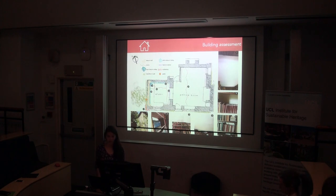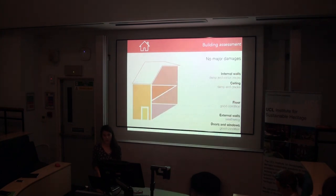So there was a problem that happened 2 years ago in the upper floor where the toilet is, and as you can see in picture number three, there's a very big stain of damp, and all of that part of the wall is very humid, so most of the books in that section are damaged by mold. So overall there were no major damages, just on the internal walls there's damp and minor cracks. On the ceiling there's damp and cracks as well. The floors are in good condition. On the external walls, some bricks are weathering, and the doors and windows are in good condition.